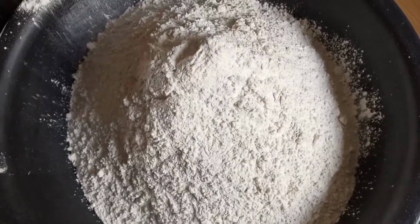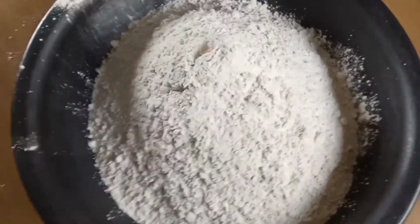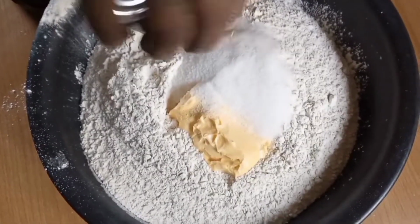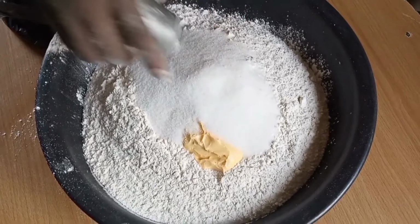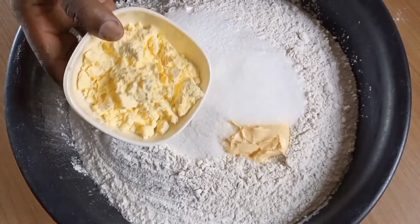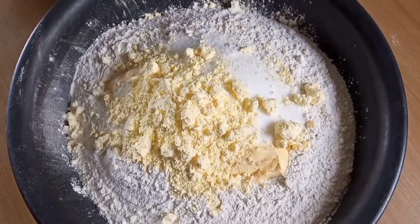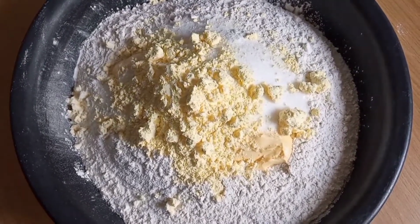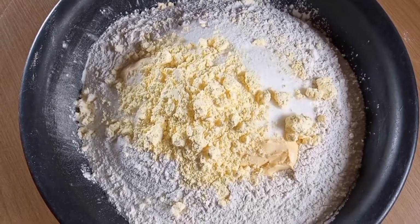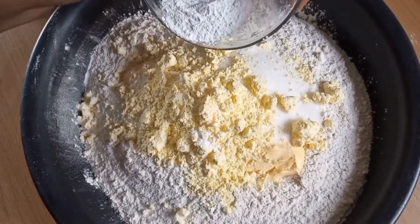24 cups of flour is equivalent to 3 kg. Then I'll add 600 gram of margarine, 450 gram or 2 cups of sugar. Add 3 full tablespoons of powdered milk flavor. This is what I use in place of milk because it is far cheaper than milk and it also produces results just as powdered milk, if not better than milk. And by so doing, your product will be rich even at a lower cost.